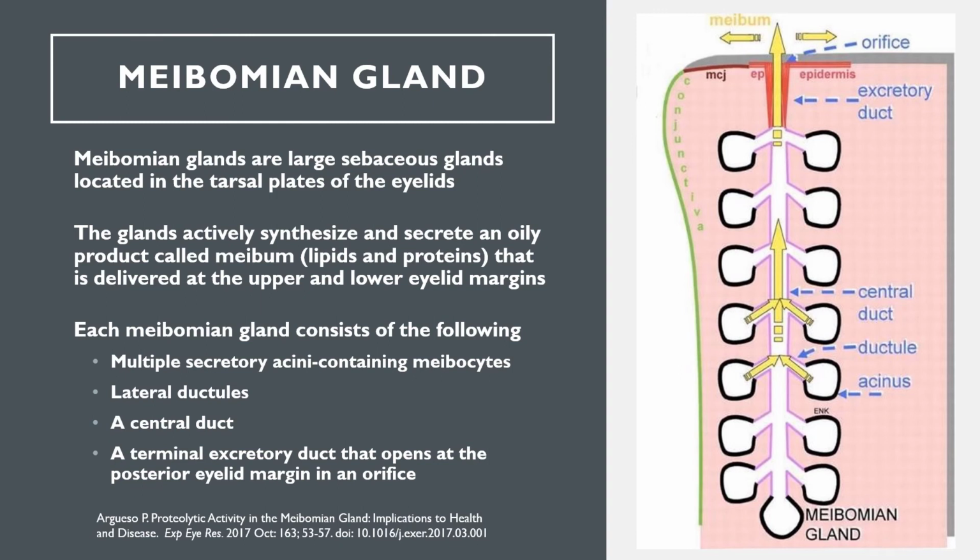Everybody's seen it. Everybody's seen the central duct going up there and the little acinar things that make the meibum. And just as a refresher, I don't want to get too deep into it. Everybody could read while I'm talking. But this is a representation of a normal meibomian gland. So the meibum is secreted in these little bulbs, comes up out of the central duct, and then is out on the surface of the eye up here. So standard meibomian gland anatomy.